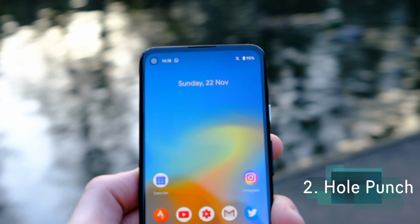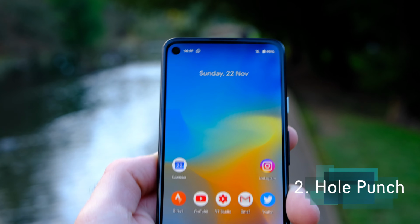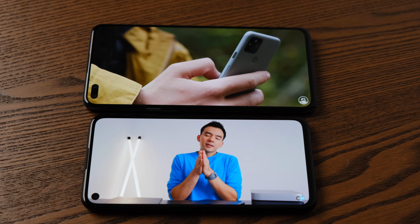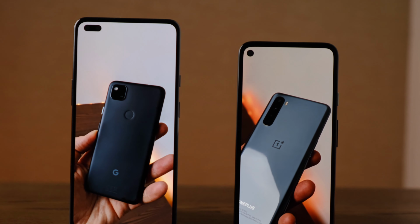The single hole punch camera on the front of the 4a is clearly better to look at than the pill-shaped hole punch on the Nord. Yes, the Nord has a standard wide and an ultra wide on the front, so there's an extra camera there, but I barely take any selfies at all, so I much prefer the smaller single hole punch in the corner rather than having a massive hole in the top left of my display.